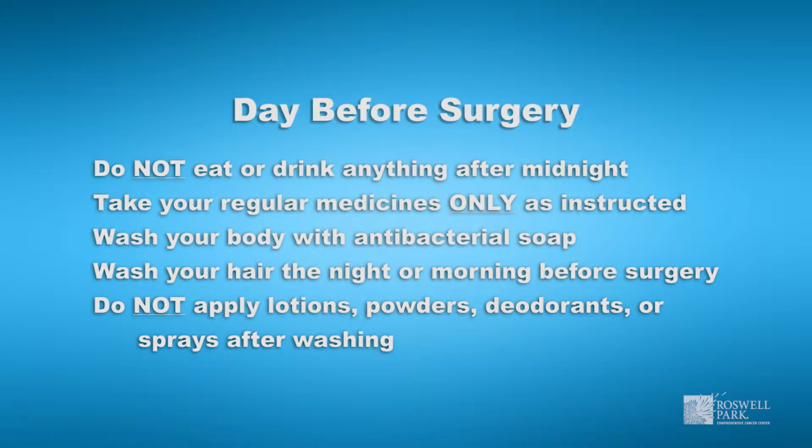Do not eat or drink anything after midnight the night before your surgery. This will help prevent possible complications while you are under anesthesia. Take your regular medicines only as instructed in your preoperative visit. The night and morning before your surgery, you should wash your body thoroughly with antibacterial soap and water. Because you may not feel like washing your hair for several days after your operation, you may want to wash it the night or morning before your surgery. Do not apply lotions, powders, deodorants, or sprays after washing.